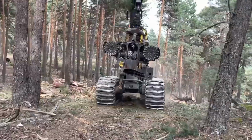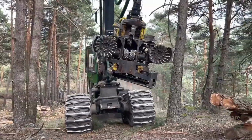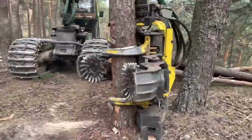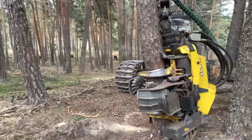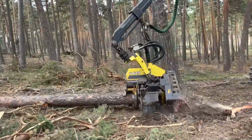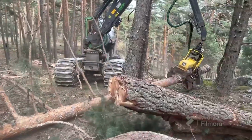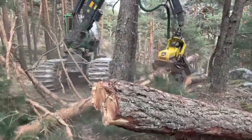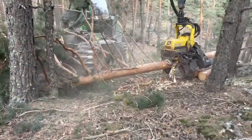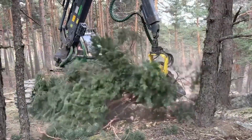The John Deere 1270G is a powerhouse of automation. Designed to cut large tree stems into precise, uniform sizes effortlessly. Its advanced automatic saw, combined with cutting-edge features, ensures maximum efficiency and accuracy. With its precision, power, and smart capabilities, this machine is a game-changer in modern forestry.